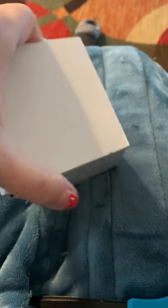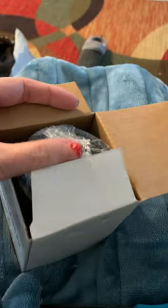Next is this here. Your guess is as good as mine at the moment. Oh, I think this is the thing that goes in the car.